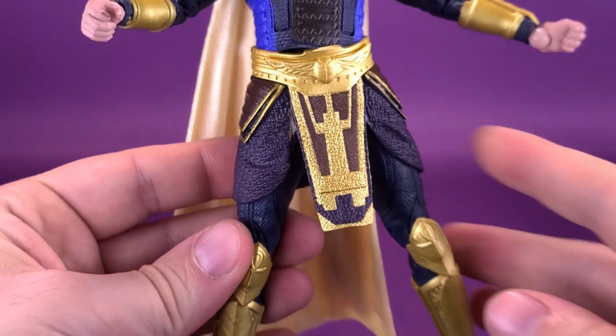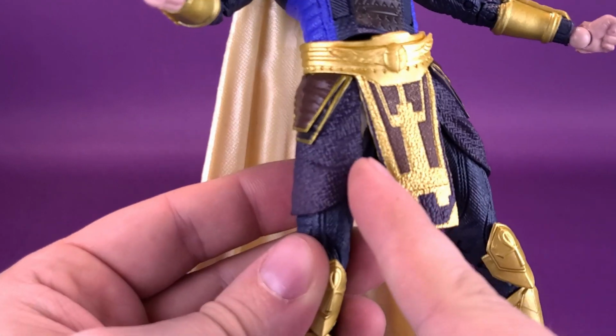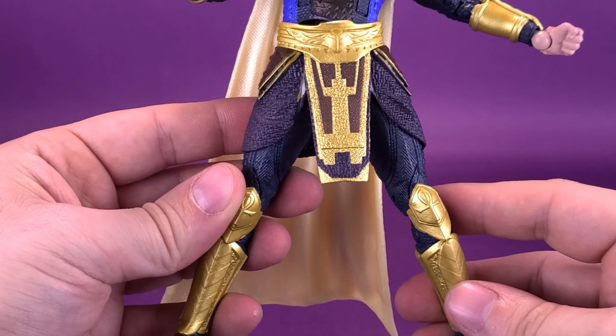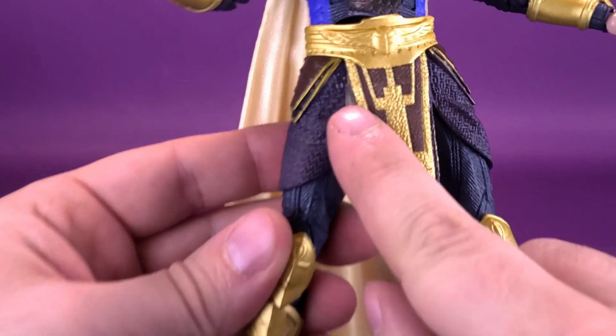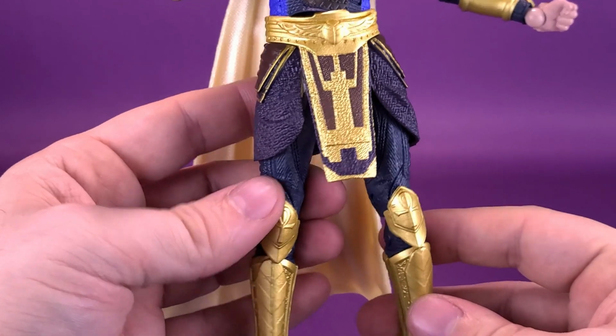So while he does have the means to split, if you were to go full Van Damme splits on Dr. Fate, that would rip the side skirting. So I would say only tread cautiously. Even then, that's pushing it. I've already started seeing there's a little rip line right there. So I wouldn't stretch the legs any further than that.